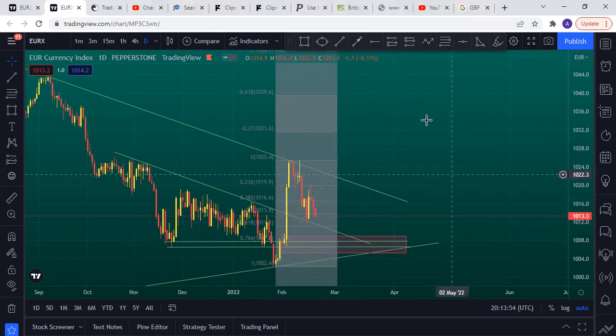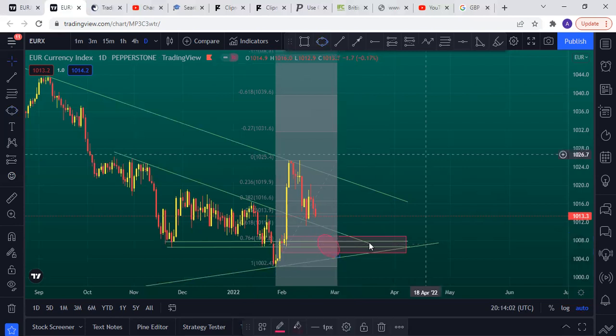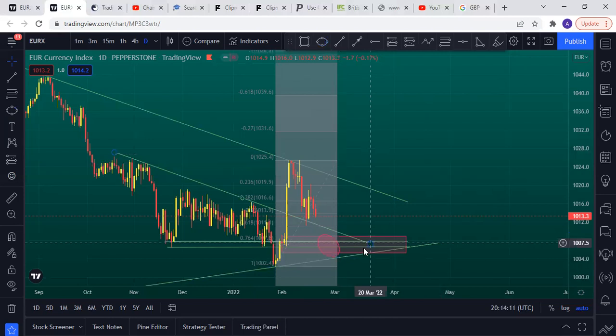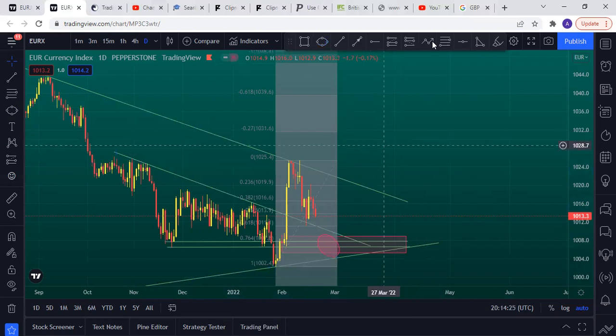So the major area that we'll be watching out for entries to the upside is mostly somewhere within this other block region, all right, or somewhere within the vicinity of this trend line, such that if we see a retest of that trend line which was initially broken, we can take a ride to the upside. But in the meantime, this would be my expectation on the Euro index.